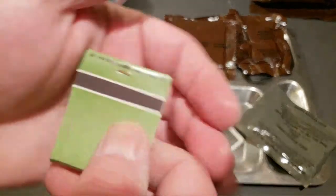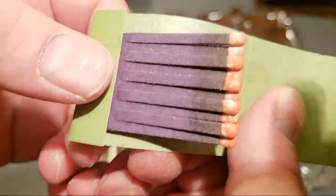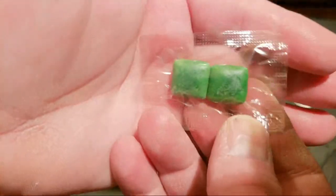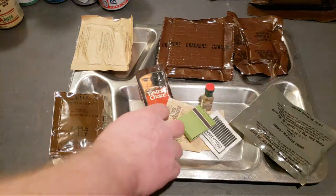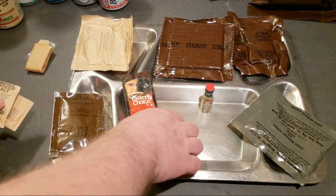Here we have our matches made by good old D.D. Bean and Sons, North Carolina. These are some really funky looking red tips, black matches, strike on back. And we have our Chiclet style gum. It's not looking so hot. Might have a slight smell of Tabasco to it, maybe. I mean, it's very, very faint, if so.